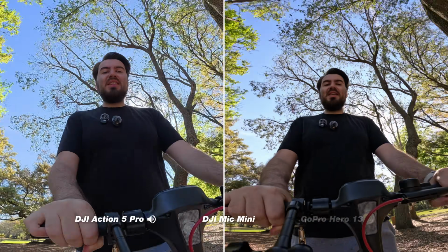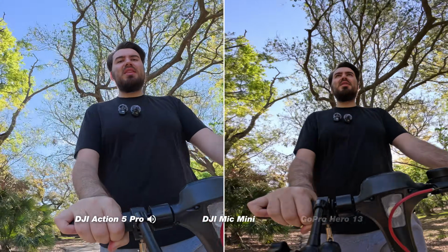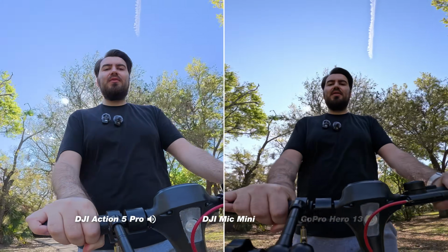And so now I have clipped on the DJI Mic Mini to both of these cameras. This is what it sounds like on the Osmo Action 5 Pro.